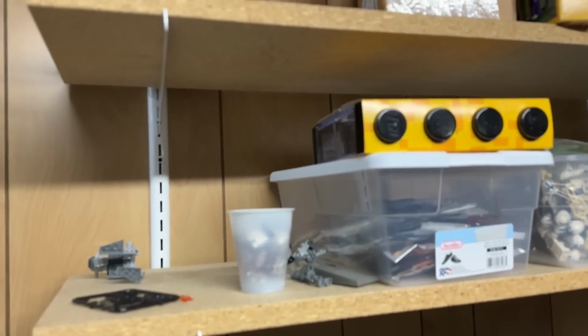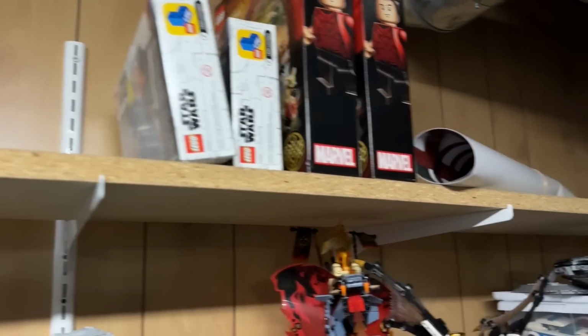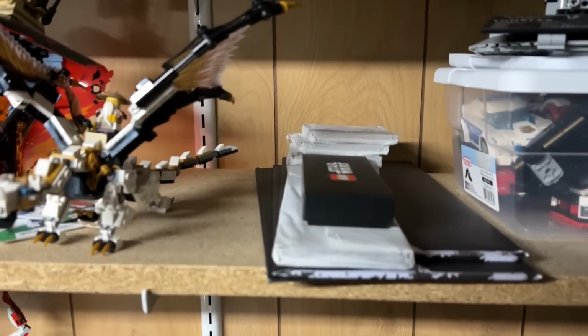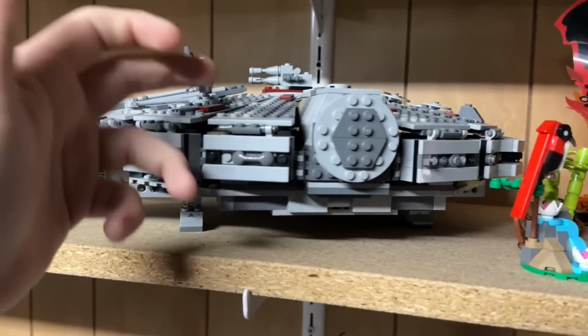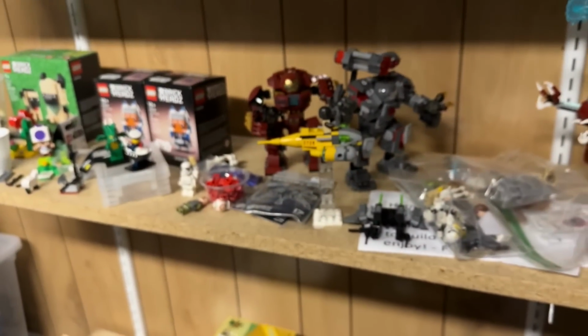Like I said, guys, it's a mess. I said at the beginning of the video, it's a mess. We got some poly bags. We have some more sealed sets. We have some stuff on clearance, some older sets. We have some built sets, Speed Champions cars. We have some promos, some Ninjago sets. We have a 2015 Falcon, a whole bin full of figures right here, Galactic Marines, whole bunch of stuff.